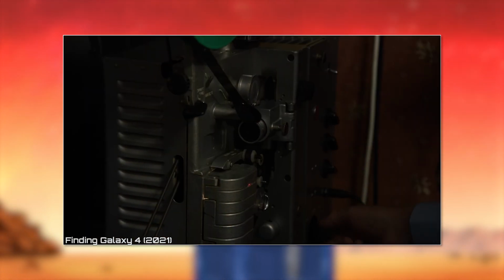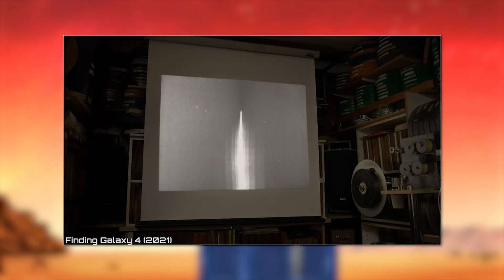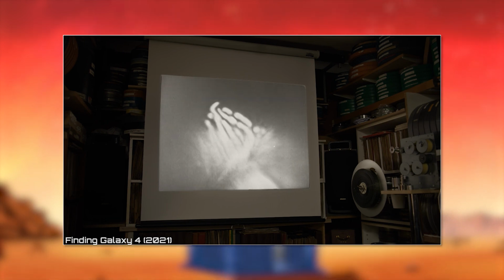What Montague had discovered was indeed the missing 3rd episode of Galaxy 4. The print itself was in reasonably good condition. Moderate tramline scratches are present, most noticeable in a close-up of Marga, and the final 27 seconds of action, plus the end credits, were all missing.